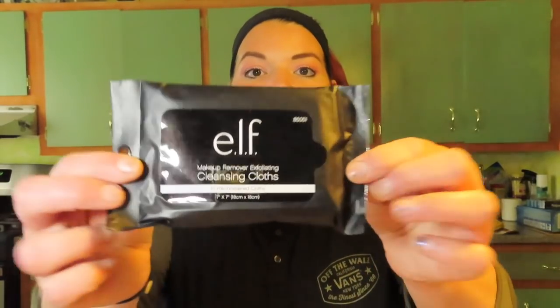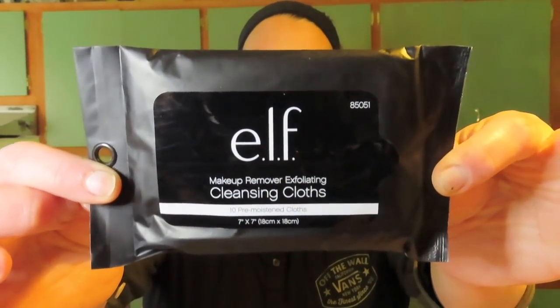Speaking of wipes, I did end up finding the e.l.f. cleansing cloths. Now, I didn't get too many of these, guys, because I feel like these are actually $1 at Target and Walmart as well. Correct me if I'm wrong. They may be $1.50. I'm not quite sure. I did pick up 2 of them just to have them and, of course, to show you guys. But, yeah, the e.l.f. wipes are back.